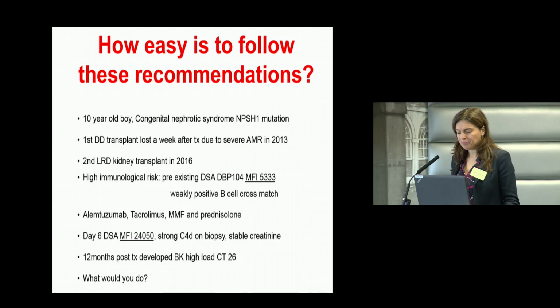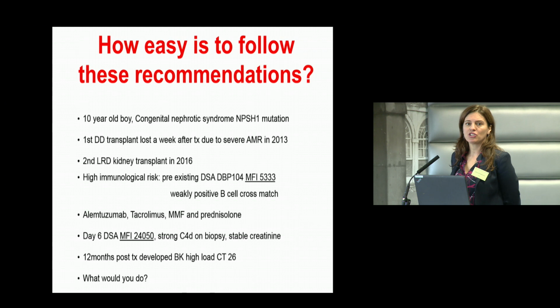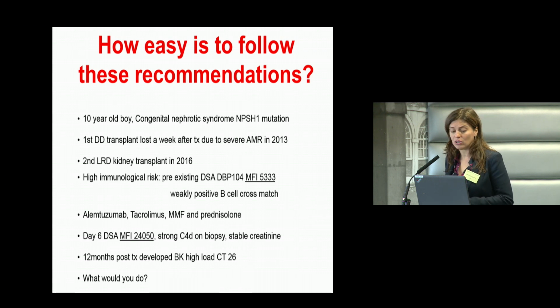So just to finish off with one of our current patients, and also would like to ask you if there's anything that you would have done differently. How easy is it actually to follow these guidelines on monitoring and on treatment when you're sitting in clinic with your patient? So Steve and I look after a 10-year-old boy who had end-stage renal disease secondary to congenital nephrotic syndrome, genetically confirmed.